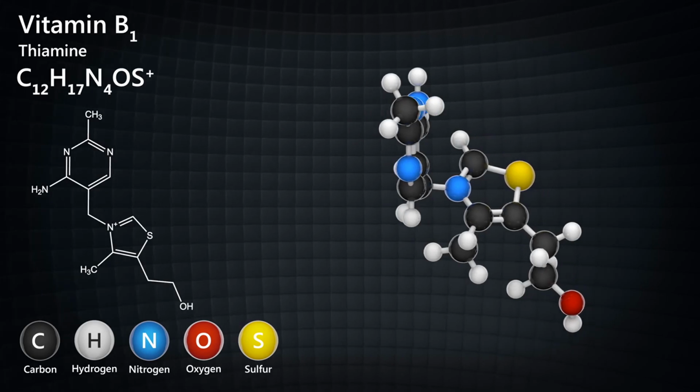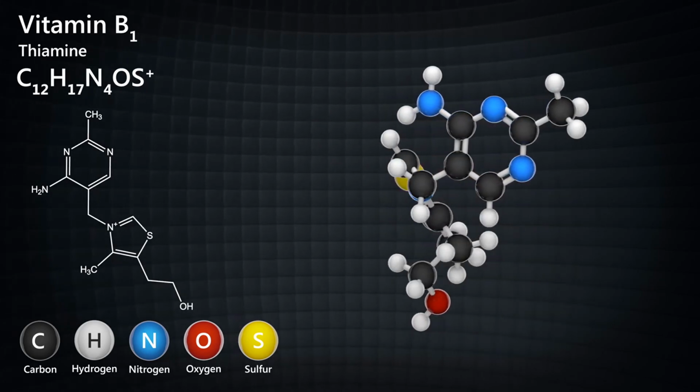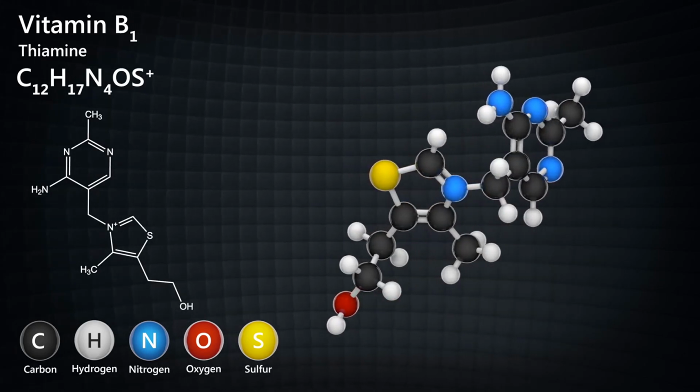Vitamin B1, also known as thiamine. The RDA for thiamine is about 1.1 to 1.2 milligrams for adults. Thiamine supplements are available and are particularly important for those with increased needs or absorption issues.